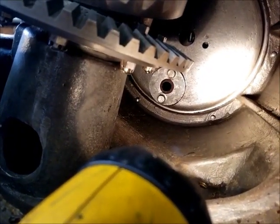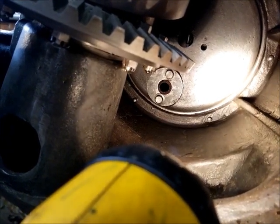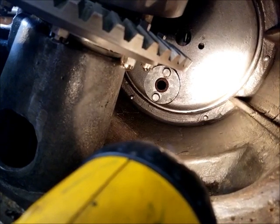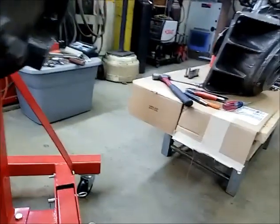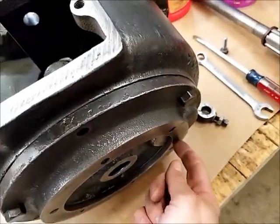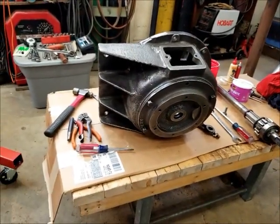I got that leather oil seal for the shifting rail and retainer all installed in there, so that should be good to go, so don't forget about that. I did get the cotter pin in the nut for that shaft. You can't see it at the moment, but I put that in, so that's done for good now.